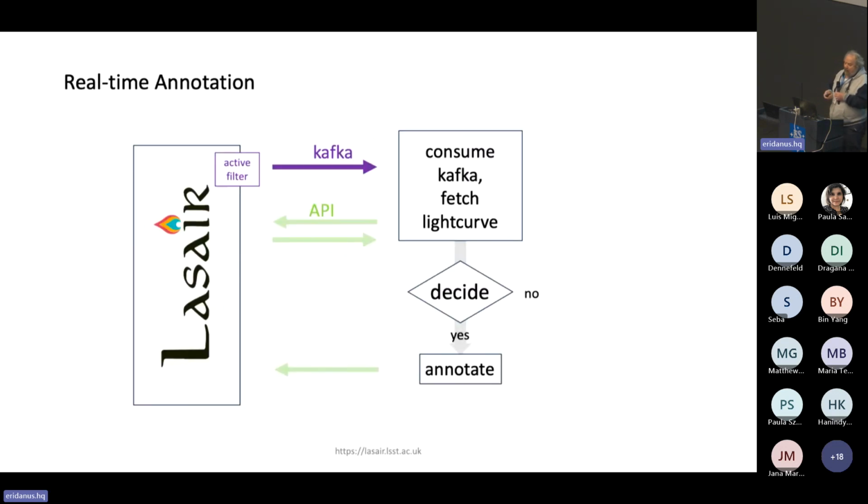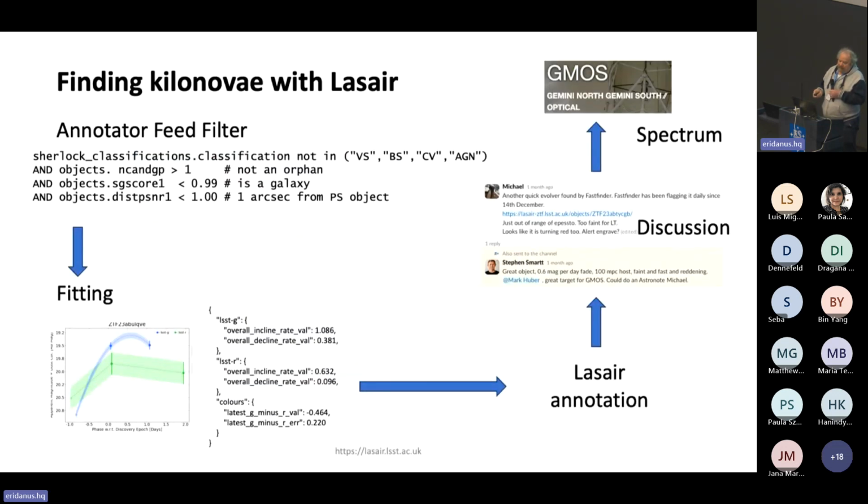Here's the workflow. You would have an active filter, one of these streaming filters, which you see at the top in purple, and then that goes over to your own machine, which does the processing of light curves and so on, and then makes a decision about whether to annotate or not and pushes it back into Lasair. So here's that cycle where you have a pre-filter at the top left, then there's this fitting by the Fast Finder system, which then causes a Lasair annotation, a discussion on Slack, and then off to Gemini to get a spectrum.